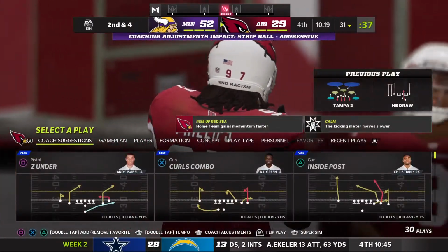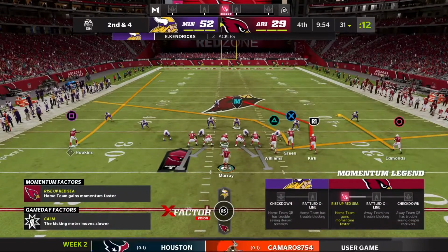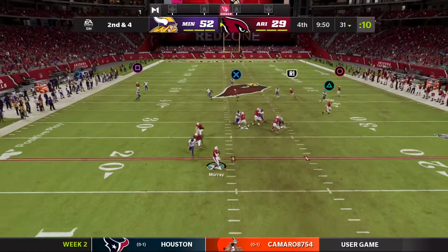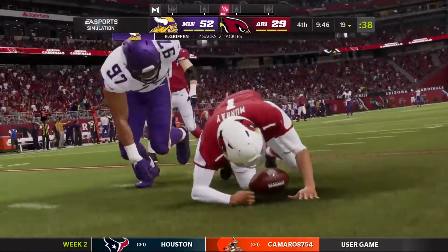Well, I think after that run, the defense getting back in the huddle and looking at each other and maybe starting to question their confidence a bit. They gave up a significant run, 6 yards, and now you're saying to yourself... And Murray in trouble here, and down he goes.